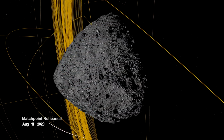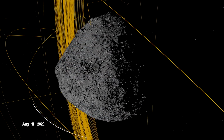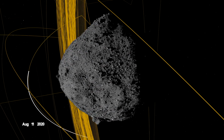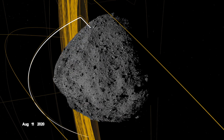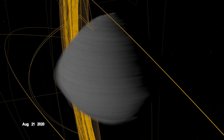On August 11th, OSIRIS-REx departed its home orbit and made a 4-hour traverse to Bennu's northern hemisphere, retracing its earlier path. After performing the checkpoint engine burn to begin its descent, it made a second engine burn called match point to match Bennu's rotation before backing away at an altitude of approximately 40 meters.